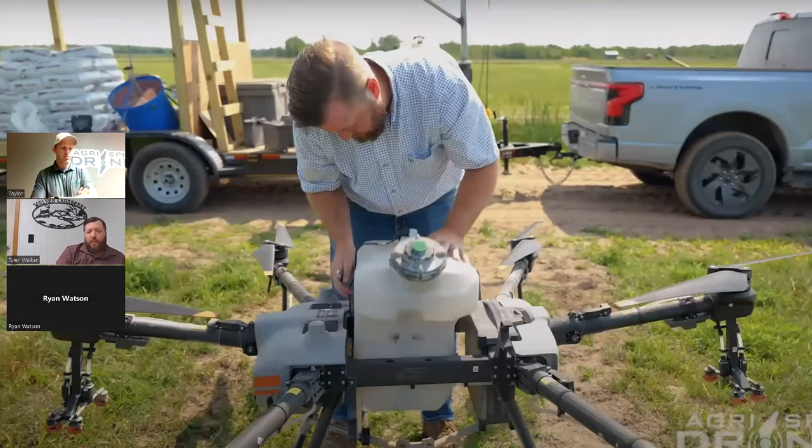So with those two, what I wound up doing was flying everything twice. I would still get the label required amounts out there, but I would cut it in half and fly it twice in opposite directions and slightly different patterns, just to make sure that I had no gaps and had as much penetration into the canopy as I could.